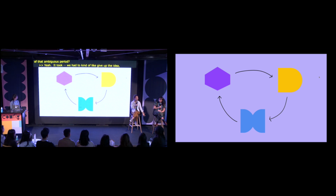We had to give up the idea of making a complete product straight from the beginning. And for an engineer, this is extremely scary, because if you're designing or building something new and you don't know the design doc or the product spec, you could be building something that is going to be thrown away.